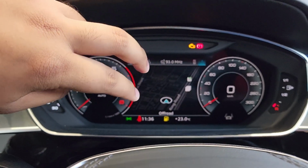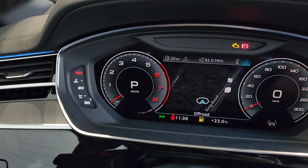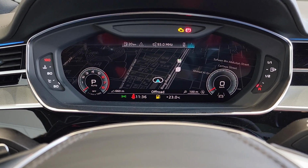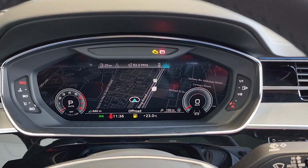You can see the navigation is shown in this small area over here. But if I press the view button right over there, it will obviously enlarge the map for you. So it's basically the same Audi MMI system that you have been getting in almost all of the Audi models. So nothing much is there to explain.